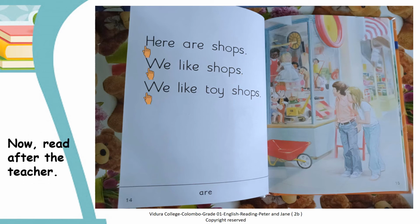Now read after your teacher. Here are shops. We like shops. We like toy shops.